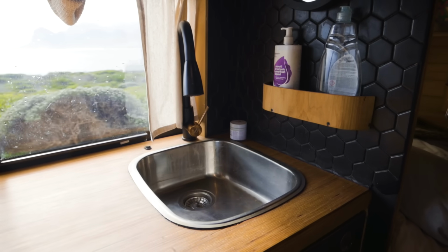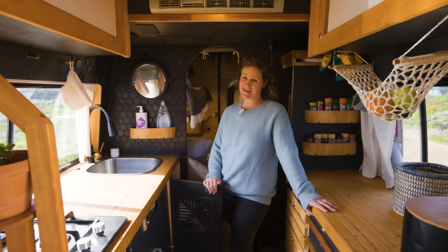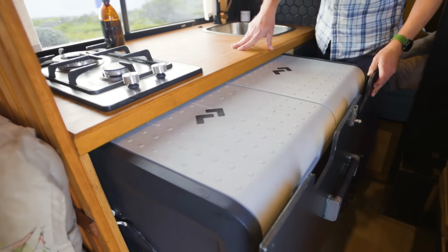We have a basin with hot and cold water. Inside here is our geyser, which is a hot water maker, and it's a gas geyser, which activates on the use of the tap. This is our fridge.